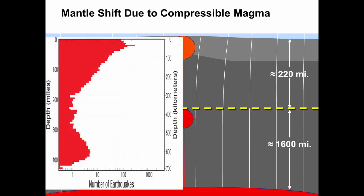These properties of magma explain why the number of earthquakes at specific depths varies the way that it does. Most earthquakes are shallow and occur well above the crossover depth. This is because magma is expanding as it rises. Near the crossover depth of approximately 220 miles, there are significantly fewer earthquakes because magma produced at this level is the same density as the surrounding solids, and therefore does not tend to move up or down and cause earthquakes.